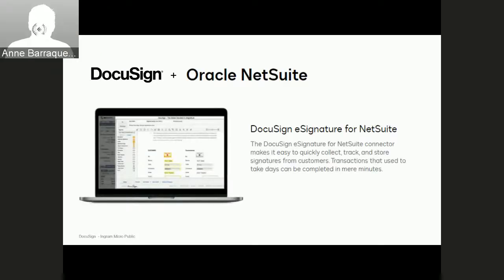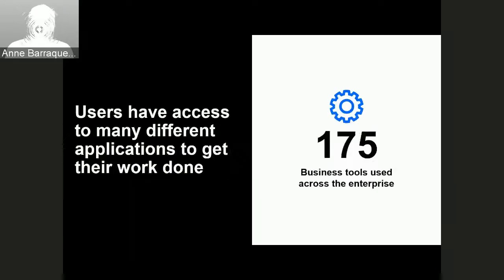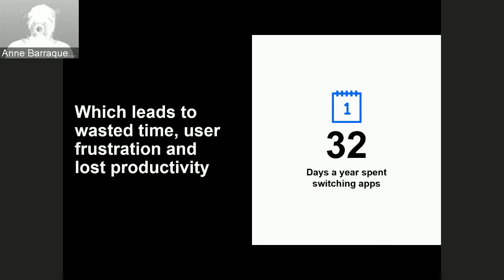Today we're going to focus on how customers can simplify their agreements with DocuSign eSignature for NetSuite. In today's business, we see that on average, users have access to approximately 175 different tools across the organization, which is a lot of tools to handle. At the same time, users can spend up to a whopping 32 days a year just switching between those applications, which has a huge hit to their productivity, especially for common tasks like the routing of documents, forms, and contracts for approval and signature.